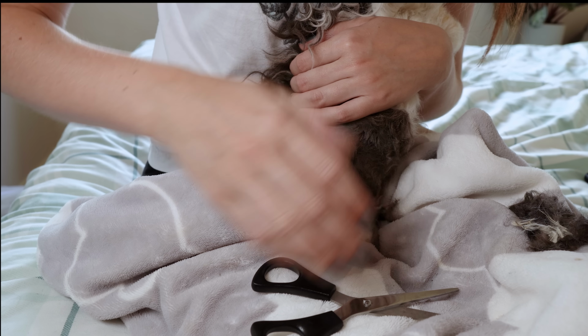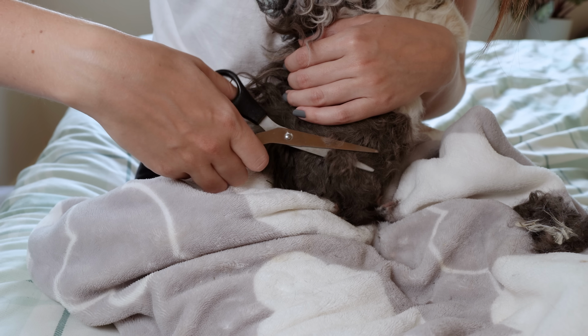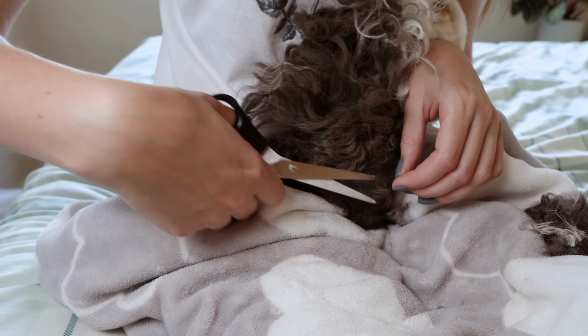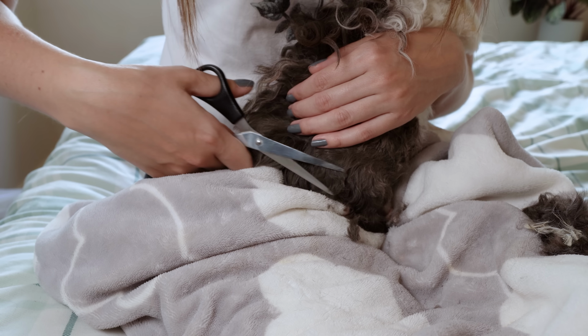Really, I'm feeling with the scissors and maybe with my hands just before I cut to make sure that I'm happy that I can get enough hair with the scissors. If you start trying to pull on the hair at all and manhandle it with one hand while you cut with the other, chances are they will just squirm more and more. This is the kind of method that I've found to work best.